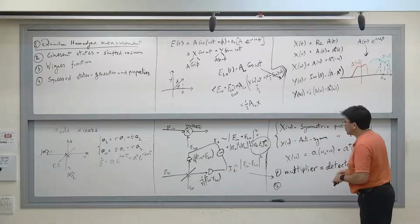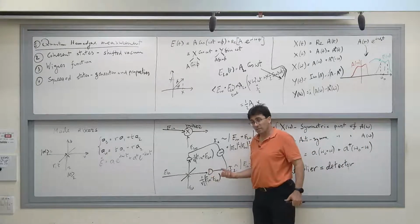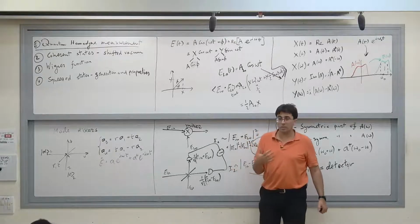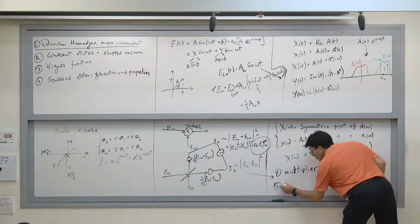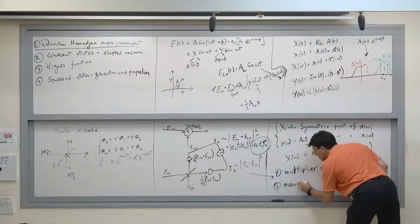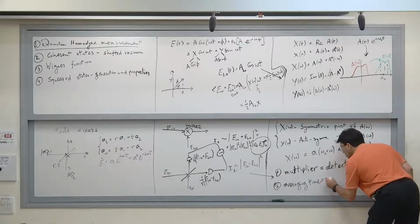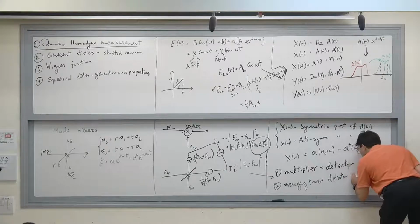Okay, so this has an integration time. The detector has some integration time. So the minimum averaging time equals the detector integration time.